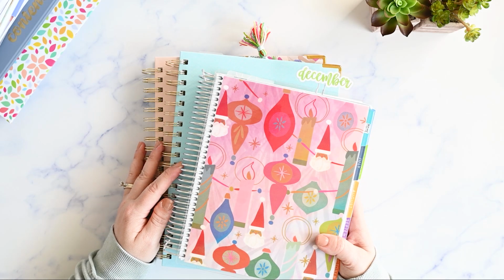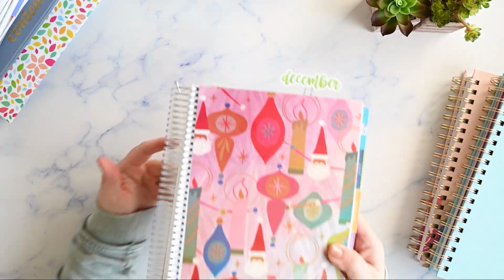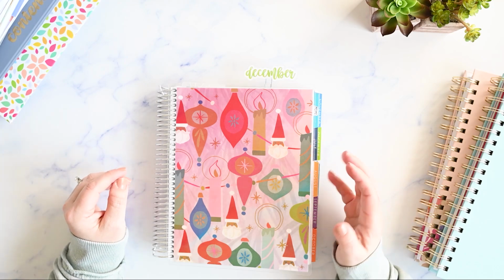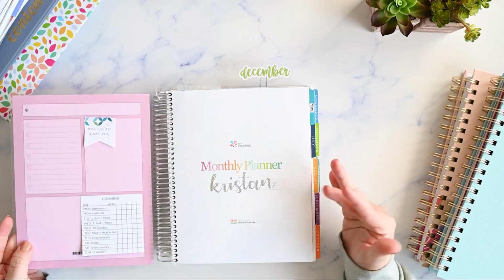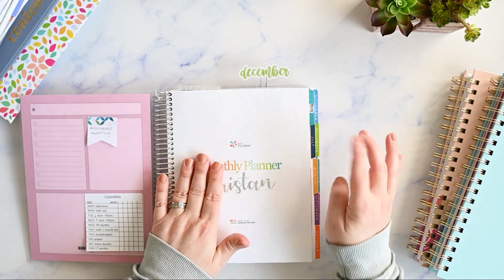If I didn't have any of this other stuff, this is the one that I would have. This is, I guess, what people would call a catch-all planner. This is my Erin Condren monthly planner. This is the planner I've been using for a year now. Well, yeah, I've been using it for about a year. This one I've only been in since July.